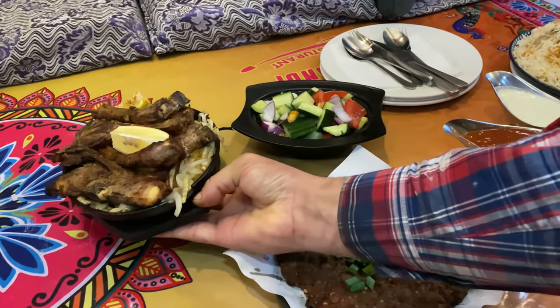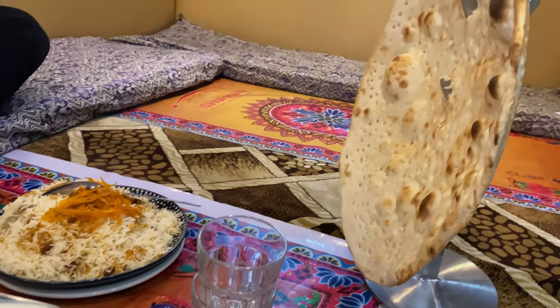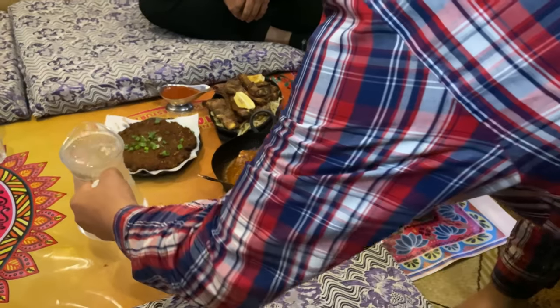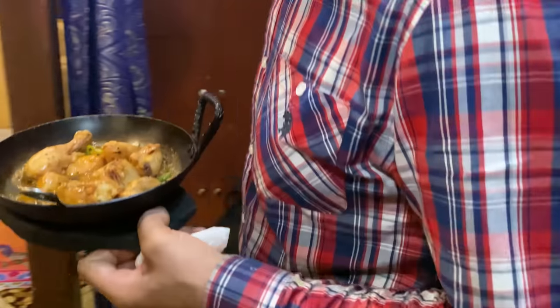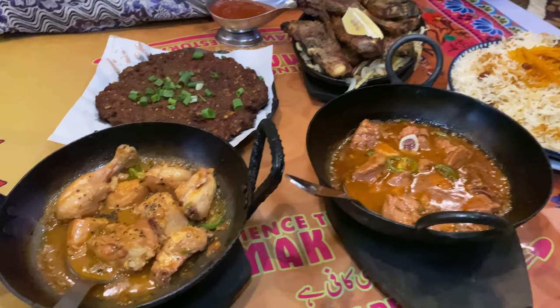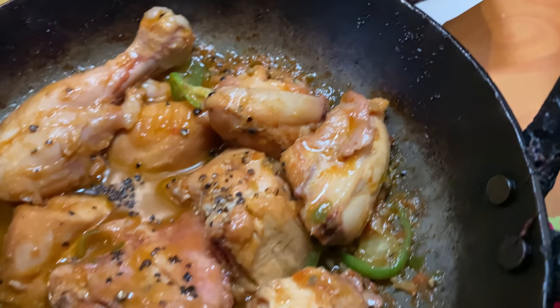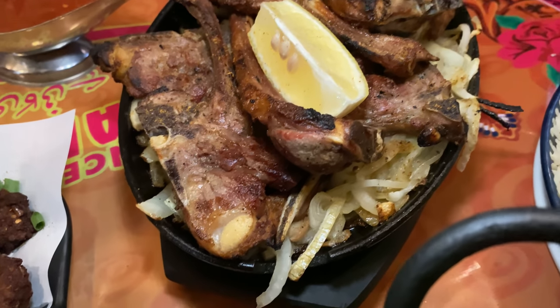Oh, mashallah. Yo, check this number out. Wow, chapli kebab, lamb chops. Beautiful. Put it there, please. Jazakallah khair. Wow. Oh wow. Wow, we got another one. We actually got a chicken karai as well. Wow. Jazakallah khair, thank you very much. Wow. Mashallah.